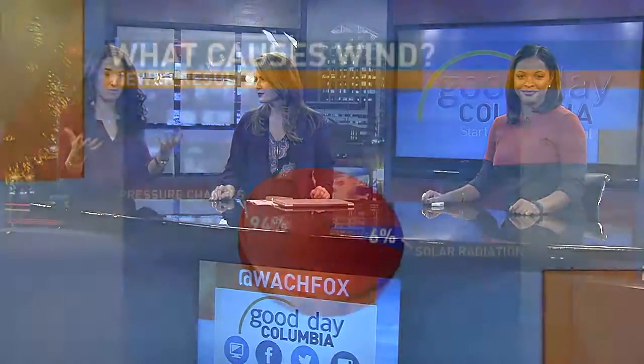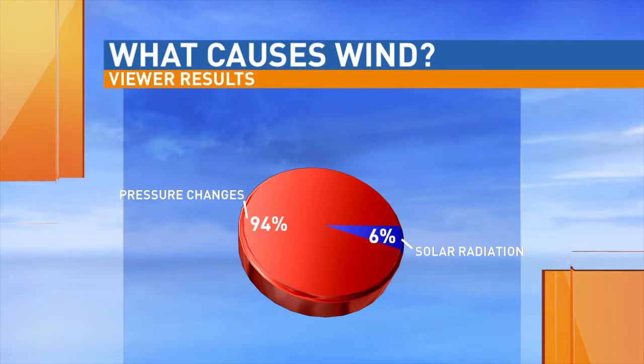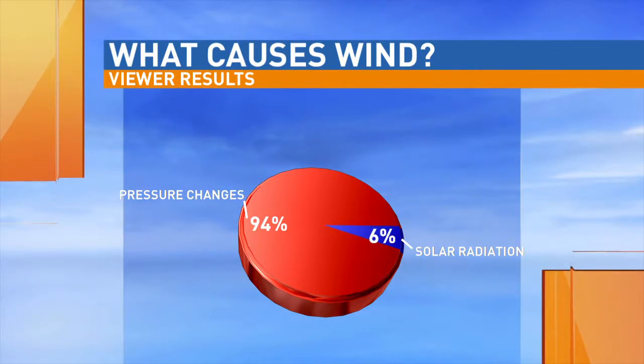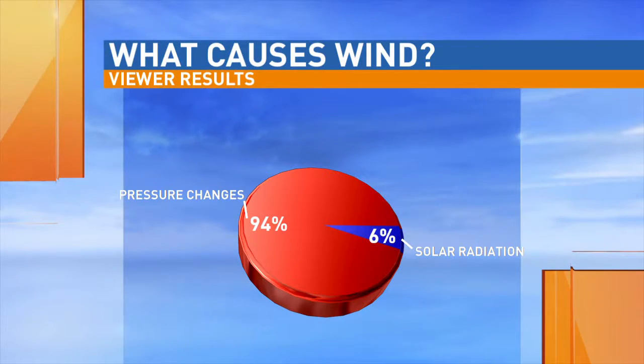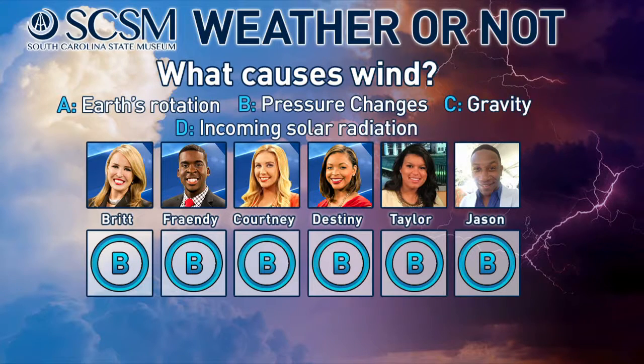The question is: what causes wind? The choices were Earth's rotation, pressure changes, incoming solar radiation, and gravity. We had a couple people say incoming solar radiation, which is basically just the sun's rays coming in, and the majority of people said pressure changes. And the Good Day Columbia crew, of course, we asked you guys as well, and everyone said pressure changes. I'm proud that no one guessed something else. We can drum roll, although I don't think we really need to. The answer is B, pressure changes.